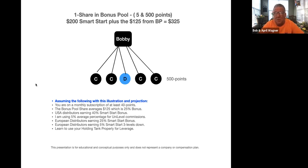So if you got 5 new people started and enrolled, and they had 500 points, that's $200 in Smart Start bonus, which is a weekly bonus, so you get it the following week. And then 125 came from the bonus pool. So you made a minimum, and I'm talking tonight in minimums. It's very important that you understand some make way, way more than what I'm going to talk to you about, but these are minimums. So for getting in the bonus pool, if you had 5 customers or distributors and 500 points, you made $325.